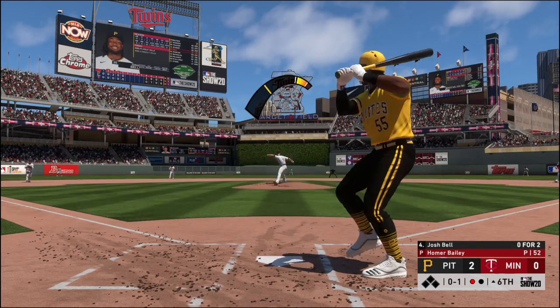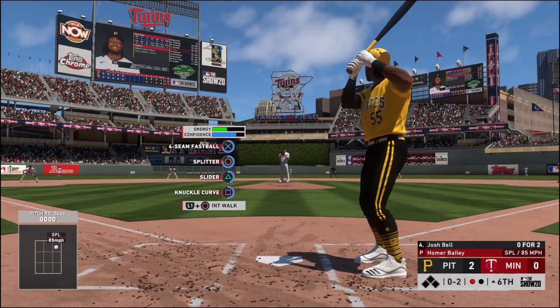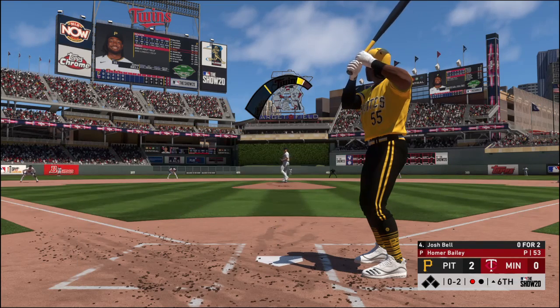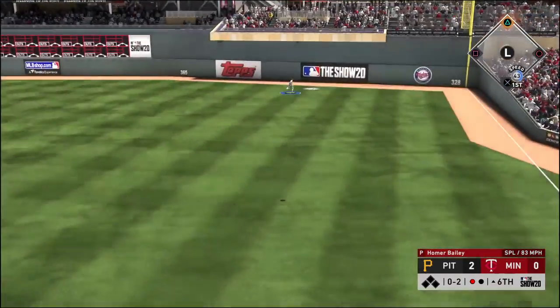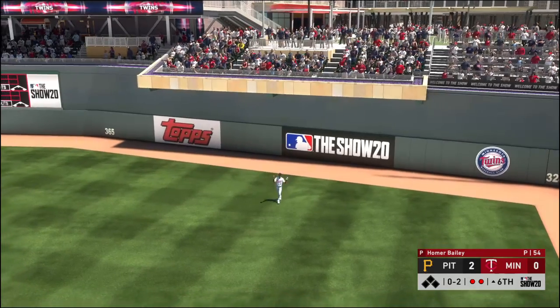Here's the 0-1. His command has been outstanding so far, hitting nearly all of his spots, and that's been a big factor why he's been so successful up to this point. This is in the air out to right. Kepler's there for it, makes the play, and there are two gone now.